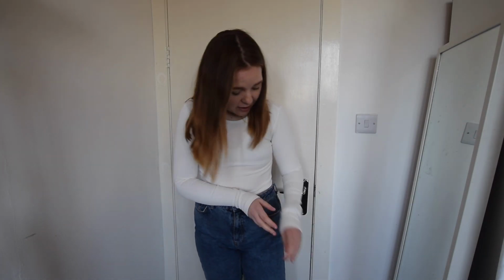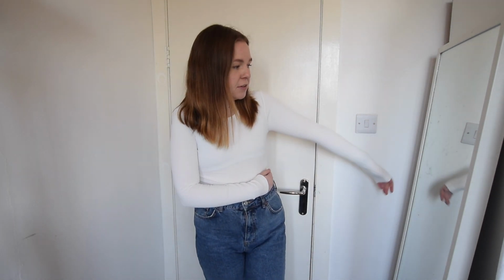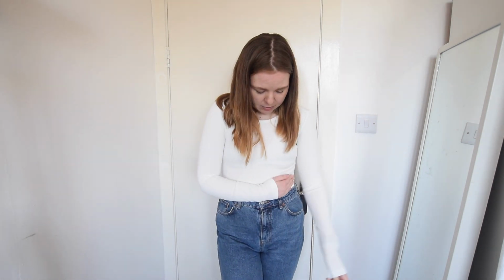Yeah, I think I prefer this one to the other one, but I definitely need to size up in this to a large because this is just too tight. Sometimes you want a piece of clothing tighter, but when it's that tight it's a bit restrictive and you feel like you can't breathe. Eating in this would be hard, because this bit is just so tight to the body.